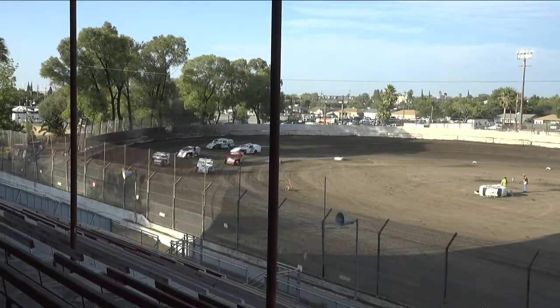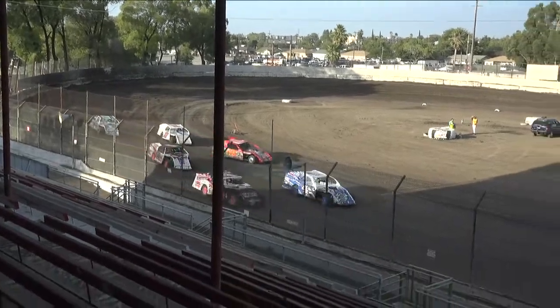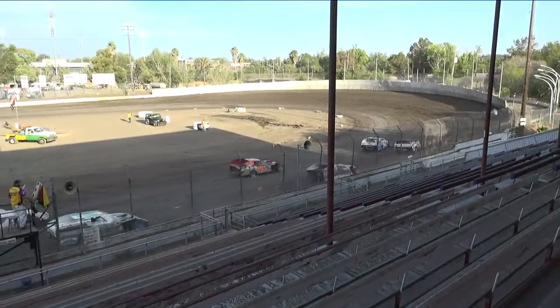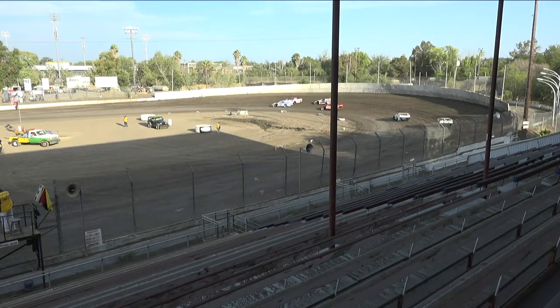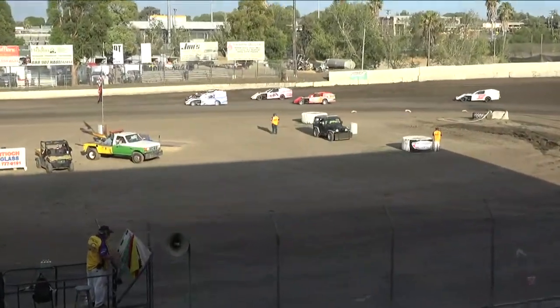No back panel on the 68 here, and over the radio, this is an IMCA event, so that is required. So he's going to have to get it fixed. Yep, it is a requirement of IMCA rules, so John McDougall is going to get punished on that, so we're going to black flag him and get him off the racetrack.